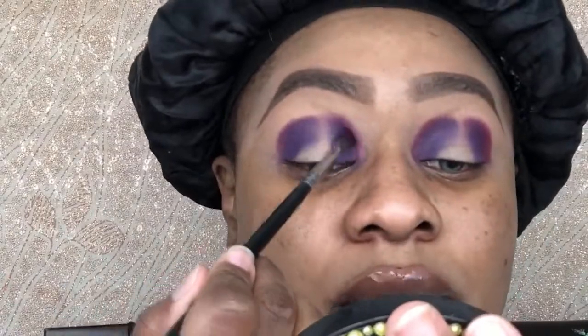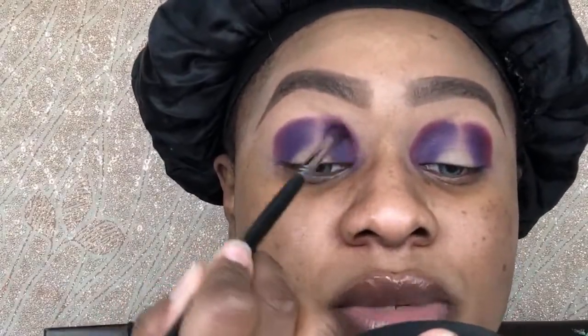So I'm gonna wipe it off. I'm gonna go back into this purple. And we're just going to plug it back in because we overlapped. So sometimes you knock off your colors.